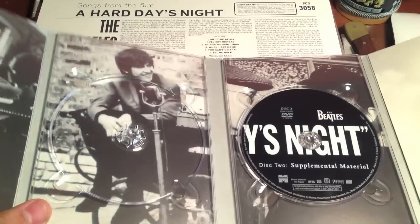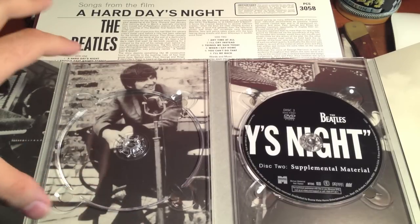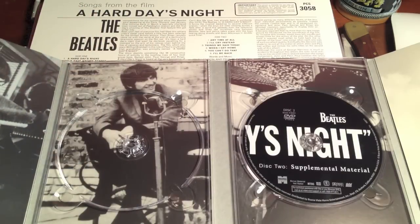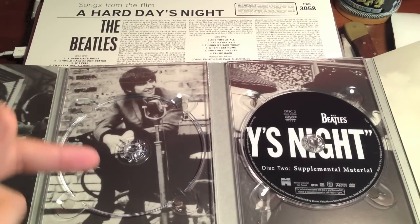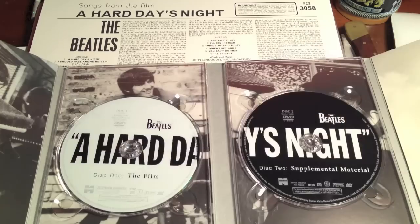Picture of George. This was used for the... See how he's sitting here? All 4 Beatles were on this bench on wheels, and it was part of a commercial for the movie back in the day.